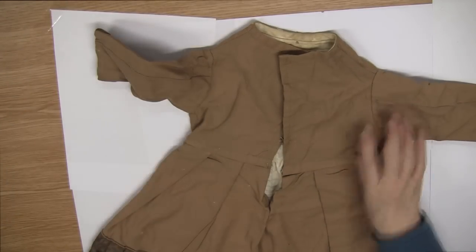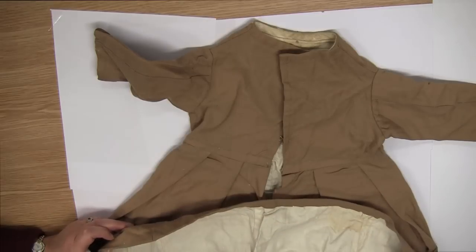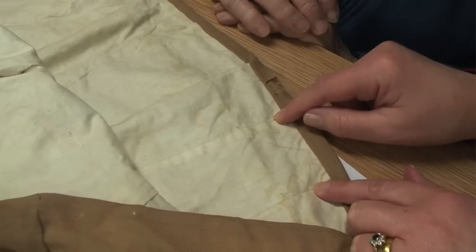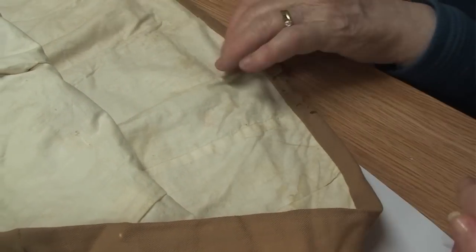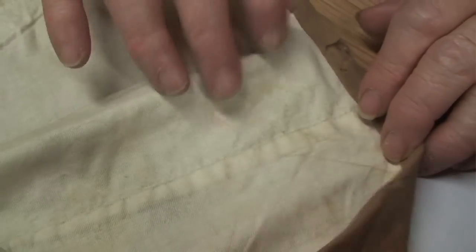I'm just looking on the inside again, because some of the lining looks like it's quite small pieces, as if they've used up material, yes, to make the lining, whereas on other pieces are quite wide. Large, aren't they?